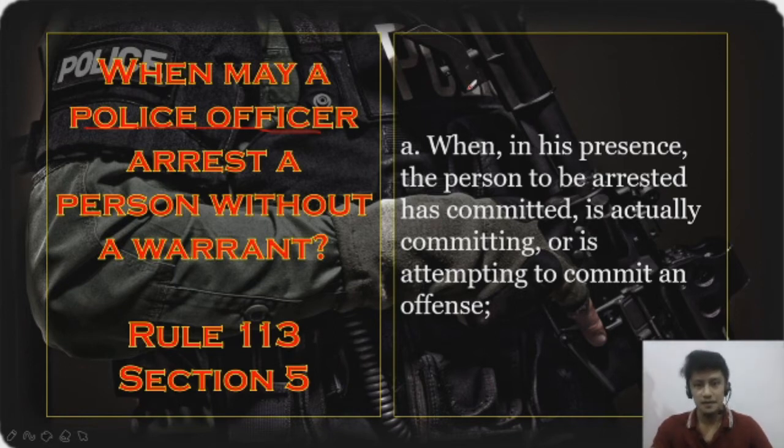So, kailan nga ba? First, under Criminal Procedure Rule 113, Section 5, it says, when in his presence. So, sino yung tinutukoy nito? Tinutukoy niyan, the police officer, or it could be a private person. The person to be arrested has committed, is actually committing, or is attempting to commit, in flagrante delicto, caught in the act, an offense. So, that's the time you can arrest a person without a warrant.